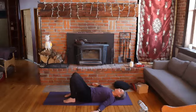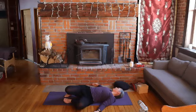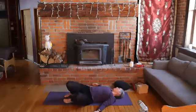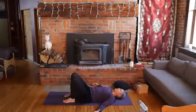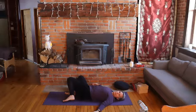So take a breath in the center. As you exhale, knees go one way. You can turn your head the other way. Once you get there and you're finished your exhale, you'll stay and inhale. And then as you exhale, you'll come back to center. You'll stay there as you inhale. Exhale to the other side. So it slows it down, takes 2 breaths to do each movement.